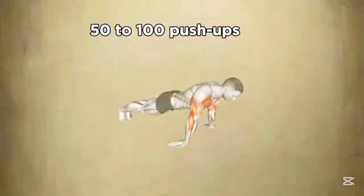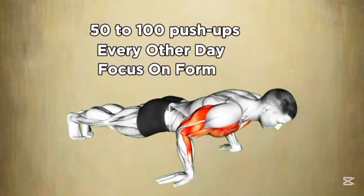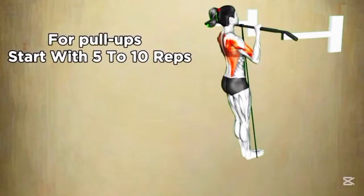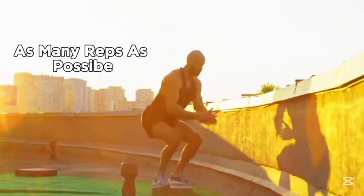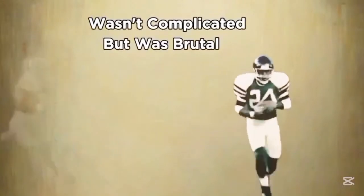Begin with 50 to 100 push-ups every other day. Focus on form and increase reps over time. For pull-ups, start with 5 to 10 reps or use resistance bands if needed. For sit-ups and squats, aim for as many quality reps as possible, gradually increasing over time. Walker's routine wasn't complicated, but it was brutal, and that's why it worked.